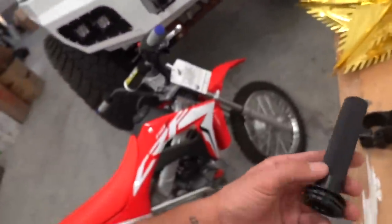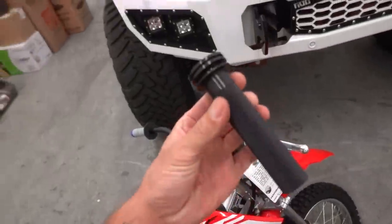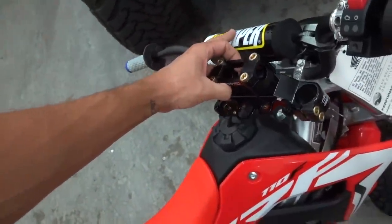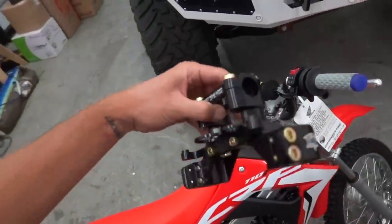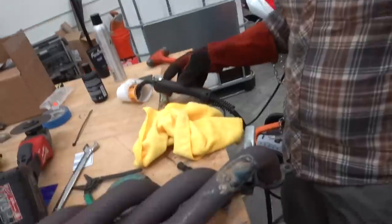Here, show you guys what showed up for the 110 the other day. We got some more parts here. Quarter turn throttle, which is good because these things have way too long of a throttle. So going to a quarter turn is going to be nice. And we got the Dirt Bike Kids triple clamp. So we're going to be swapping out the factory one with this booger. It is going to raise the bars up. Possibly too high, I'm not sure, because I went with the taller bars than Chris did.